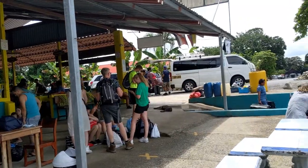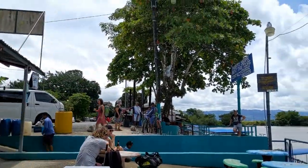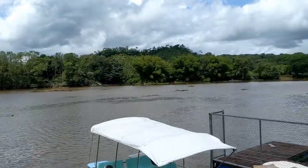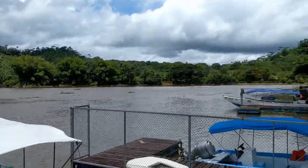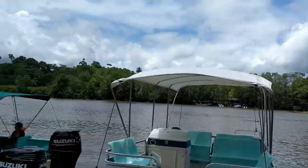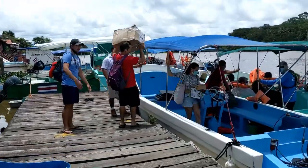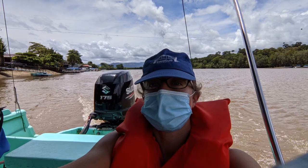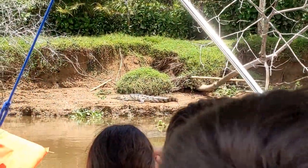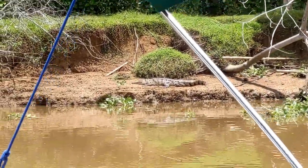Okay, after the cab, now we're in Sierpe. Here's where we get on to the ferry. 45-minute ferry to Drakebay. What's that, a Caiman? Caiman.